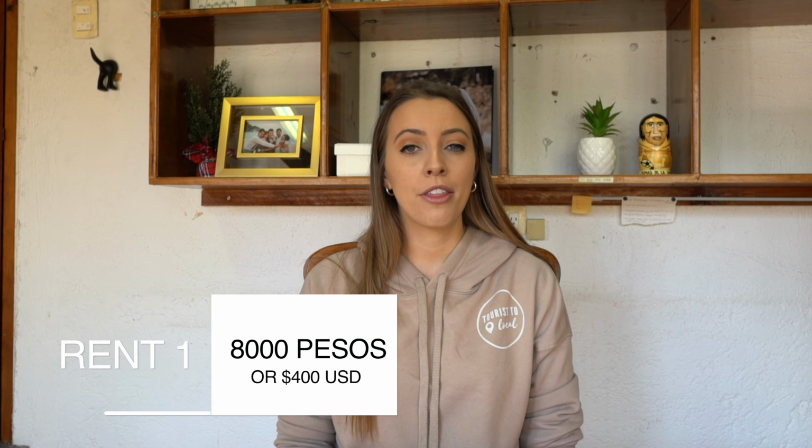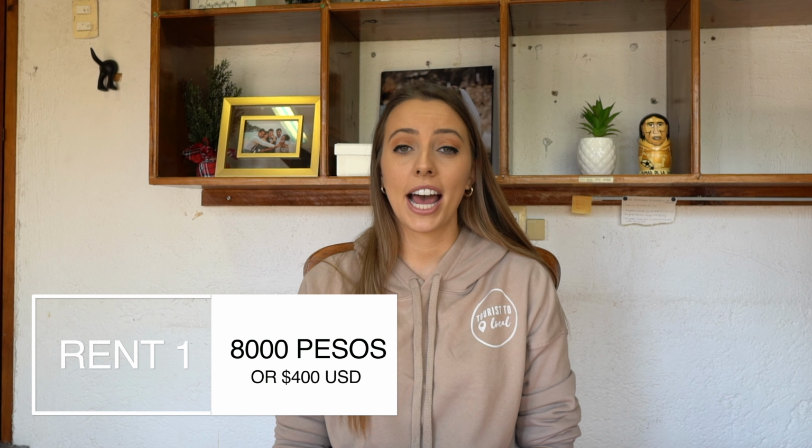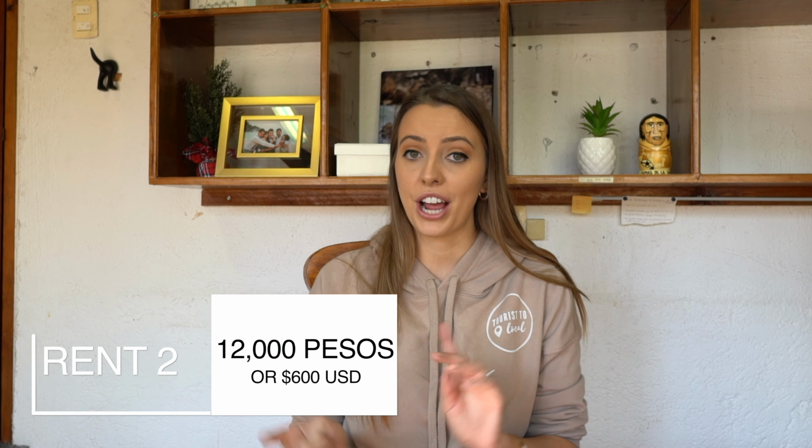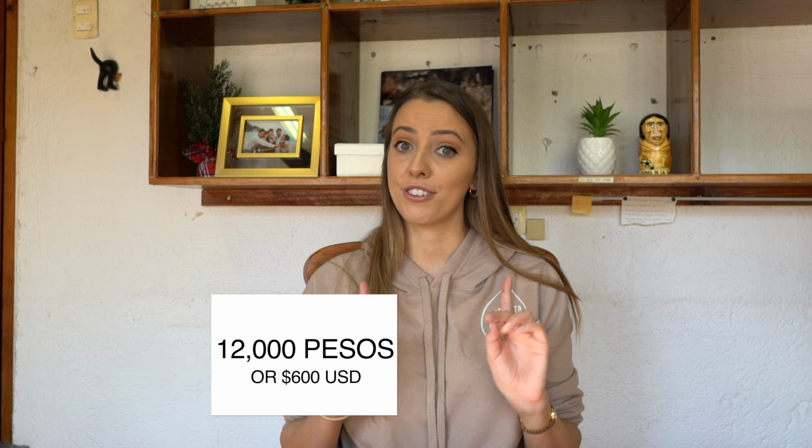Rent where we currently live in Cuernavaca is about 8,000 pesos a month or $400 USD. This gets you a 1 to 2 bedroom apartment in a nice part of town. Ours actually includes electricity, water, internet, gas, and a weekly cleaning service. In Puerto Vallarta, we had two different experiences. We had two different apartments. Our first one I lived in was 12,000 pesos a month, which at that time was $600 USD. It also included everything except for electricity.